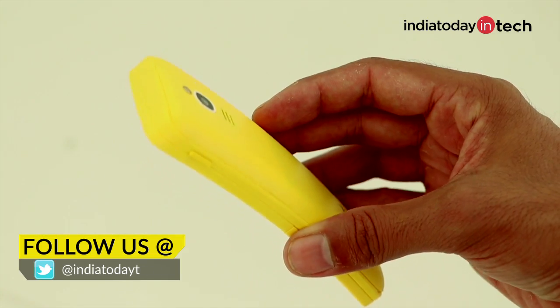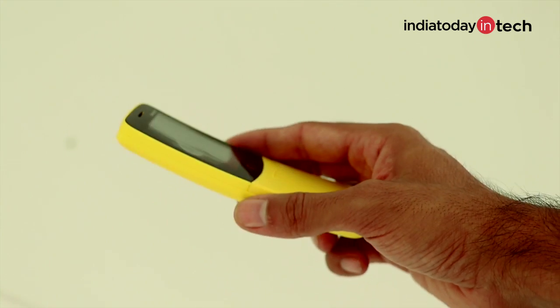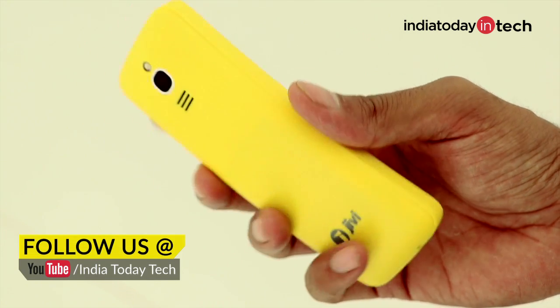The Jivi Banana 6, priced at 1300 rupees, has the exact same look as the Nokia Banana phone. You won't even recognize the difference until you notice the logo at the back. Let's take a look at what this phone is all about.